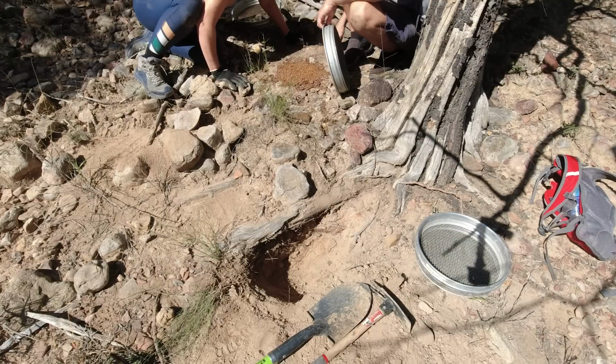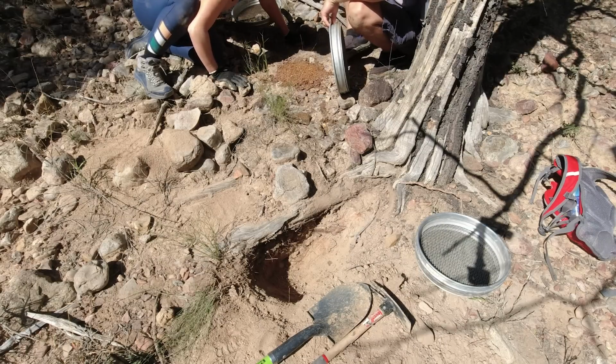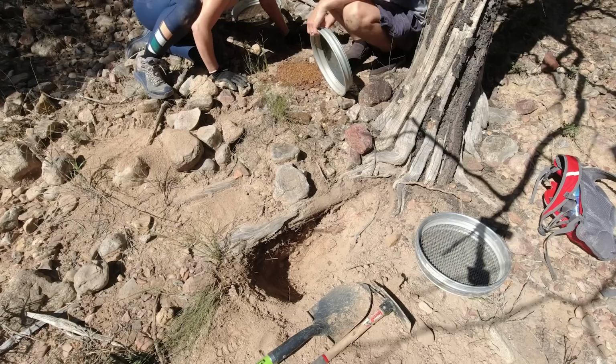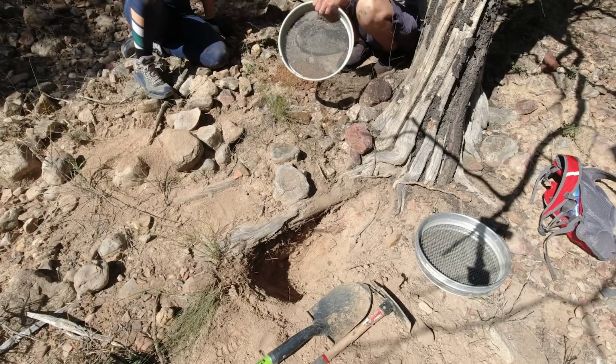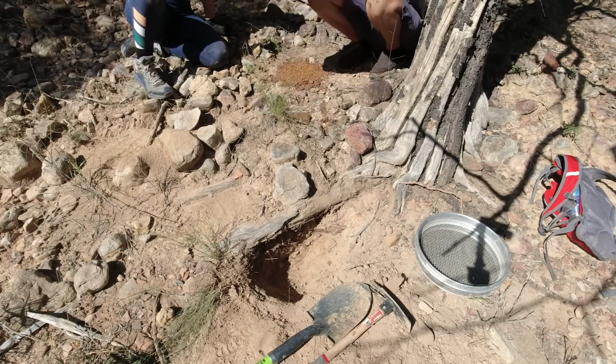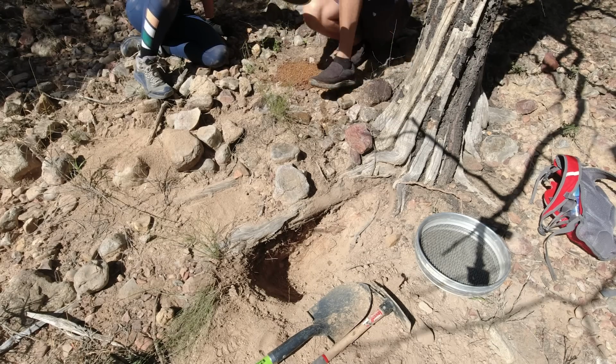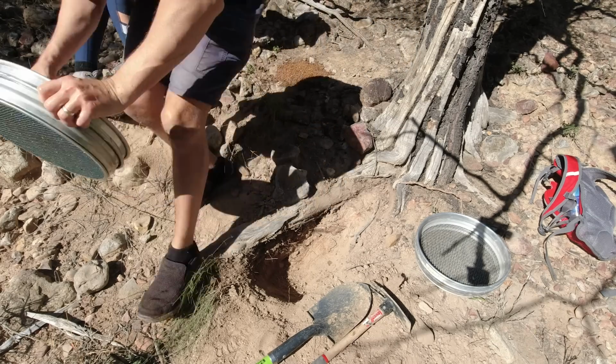No, it's very shaly looking, isn't it? This just doesn't look right at all. No. Like I said, we have done pans with this kind of stuff in it before though. Yeah, we have, haven't we? Yeah, and I don't remember finding anything in it. But alright, well, forget that spot then. Let's get out of here and look somewhere else. Let's go dig a water hole.